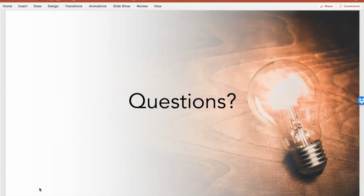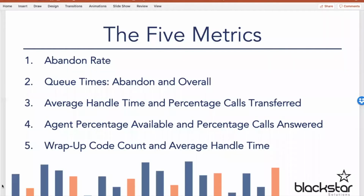So I've got a question here. I'm sorry, I'm reading it as I'm trying to say it to everyone. Okay, so in essence, the question is, how do I set a benchmark for my average wait time or average queue time? So that's where we go back to metric 2 here. What should be the target time there?